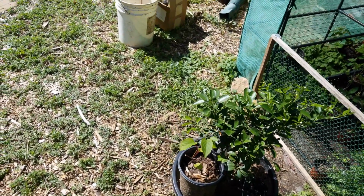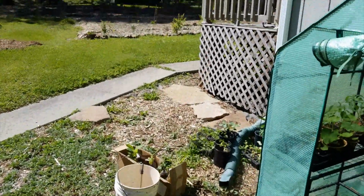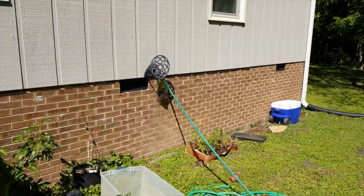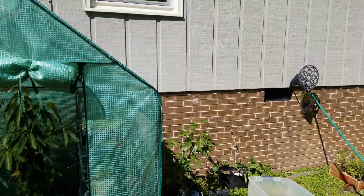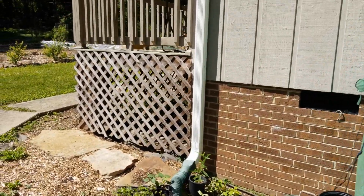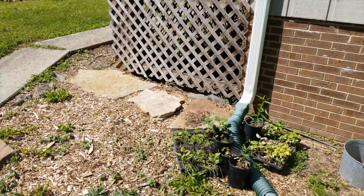One day I'll get a big greenhouse. I want to get a greenhouse that will span from this wall all the way down to the end. I'd actually build that greenhouse out. Maybe I'll recycle some windows or something one day, maybe next year. That'll maybe be a good next year project.